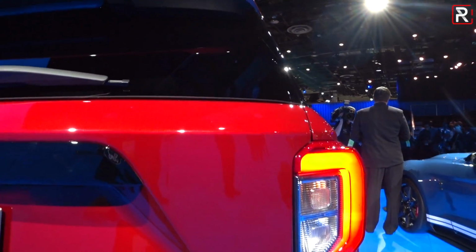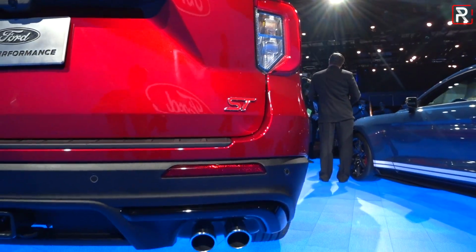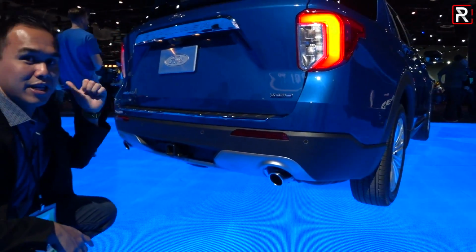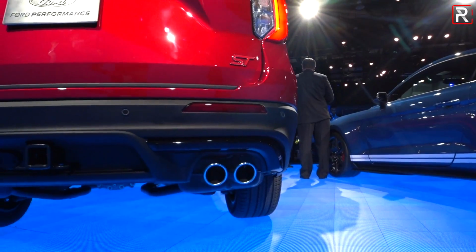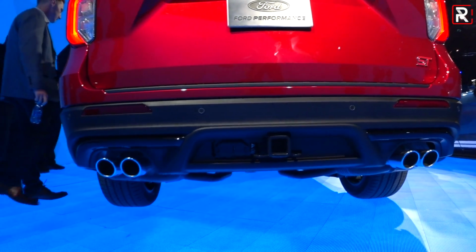Now at the rear of the refreshed Explorer, again, the look is very familiar. You can see Ford has an LED combination taillight where it looks like the turn signal and reverse lights are LED. The hybrid has this very subtle badge with dual exhaust tips, and then the ST version back there has quad exhaust, so it gives the Explorer a little bit more of a performance look, which is something that you definitely want in a vehicle like this.